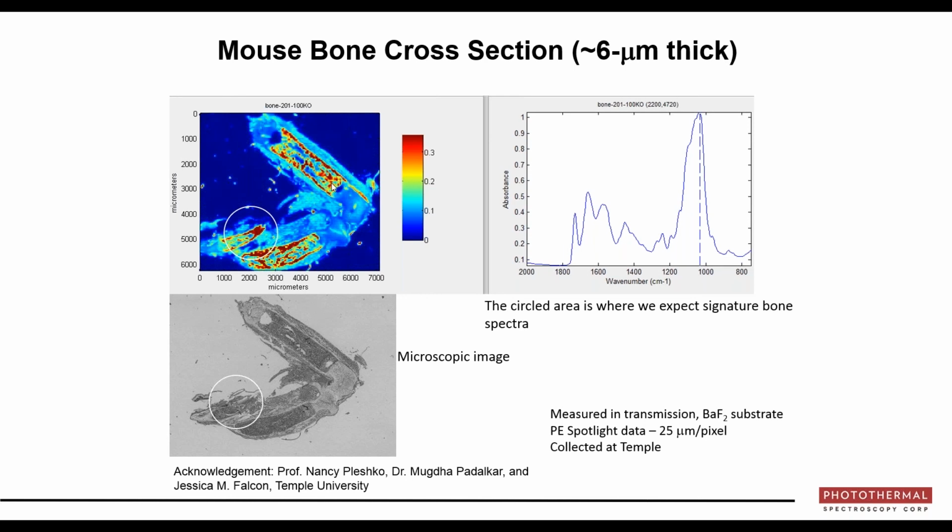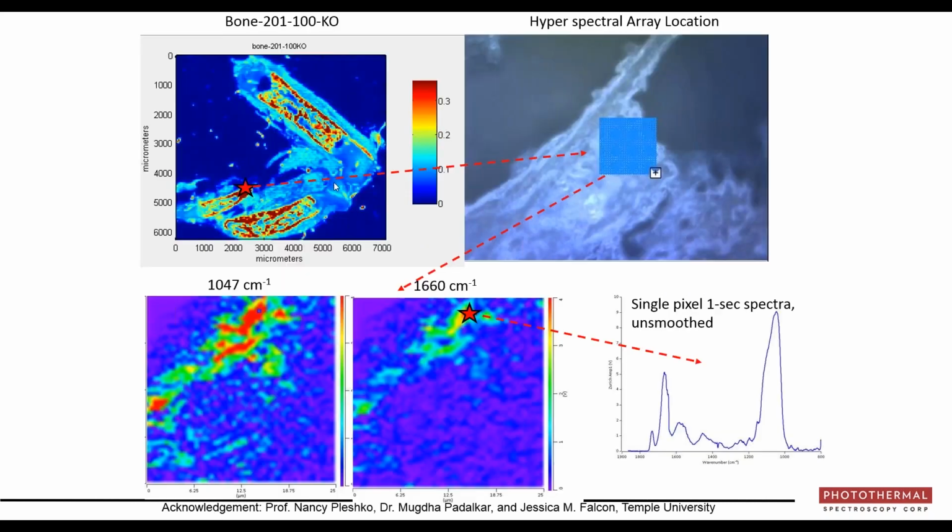So there's a whole lot of spectra there. Each one of them represents a 25 micron by 25 micron area of the sample. On the next slide, we showed that same PerkinElmer Spotlight data in the upper left. Nancy sent us the sample, and we ran the Mirage spectrum from an area where she said there was a large concentration of bone. And what we did is a hyperspectral data cube.